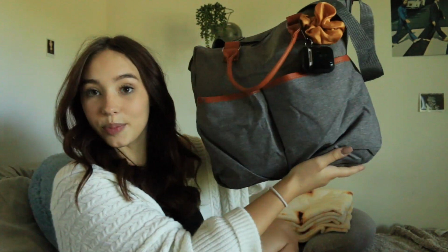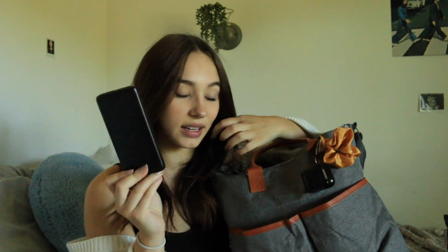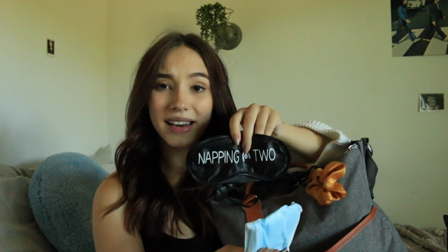So like I said, I'm just bringing this bag. Let's see what's in it. On the outside, I have a little scrunchie and my AirPods, they're charged. And then in this pocket, I have a charging block that is charged, as well as a long phone charger. This one reaches pretty far, but I wanted to bring a block just in case, you never know. I also have two masks, these are both new, and then a sleeping eye mask that says napping for two, very cute, and some gum. That's the outside. Let's go to the inside.